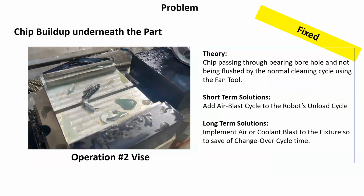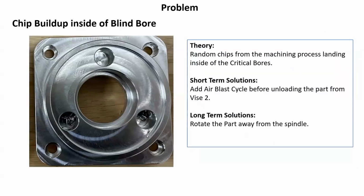Chip buildup underneath the part. So you saw the robot do some extra air blasting. The goal there is to get these chips out and basically not have any chips after each cycle, so there's no possibility to build up. So that took a little while to address.